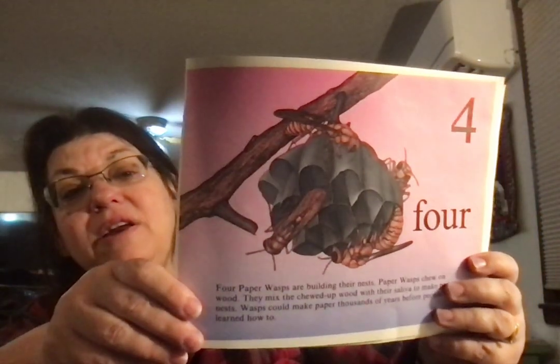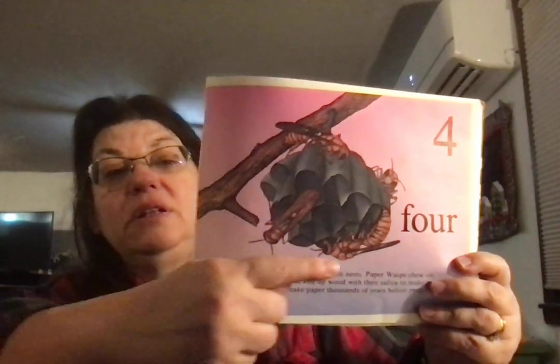Three elegant crab spiders are walking on a branch looking for insects to eat. It's hard to believe anyone would name a spider elegant. All spiders have eight legs, and most even have eight eyes. I'm not sure about the eight eye thing. Four. One, two, three, four.